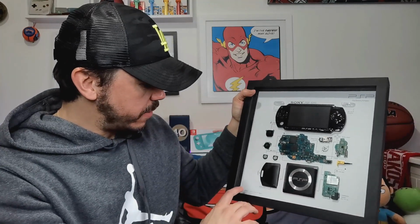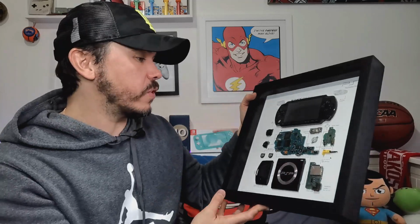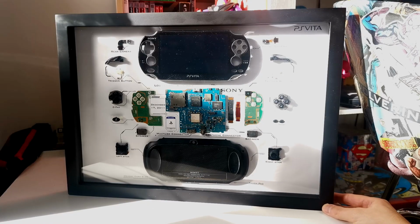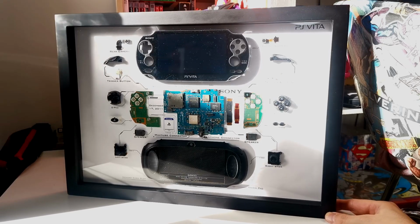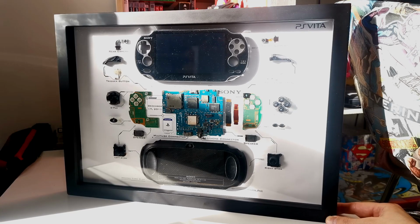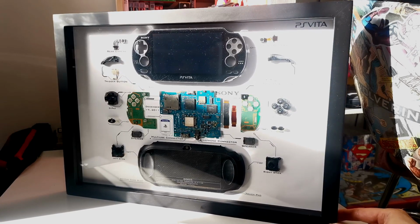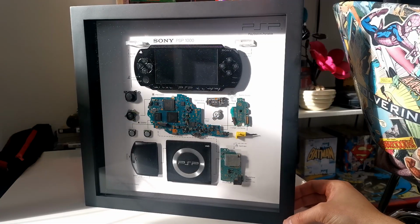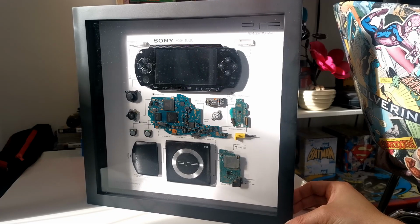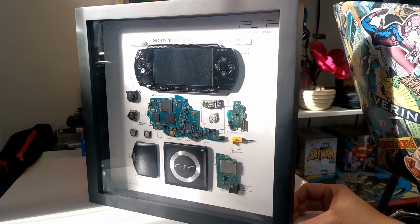Something else in common with the PS Vita as well is the wonderful information down here about the lifespan of the PSP. 10 years, 2004 to 2014. Again, it's a little bit different to the PS Vita. The PS Vita gave you the original date and month that it was released, whereas this shows you more of the lifespan. And the PS Vita also had a true to life scale image of one of the carts, whereas this doesn't show you the UMD. I think that's a little bit of a missed opportunity, because the UMD is such a unique and specific type of cart. I think that would have been really nice to have in on this as well.